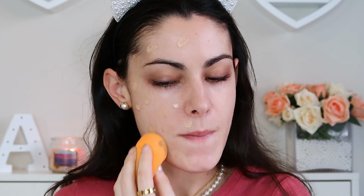So I'm going to go ahead and take a pump of the Giorgio Armani on this side of my face. And I'm going to be using a sponge, I think, to blend all of this out. We're having a hard time matching the skin lately. You know when the self-tan just wears off and then your foundation just doesn't want to match? It's such a struggle, honestly.